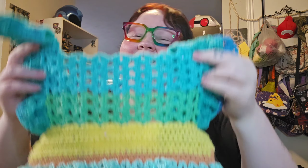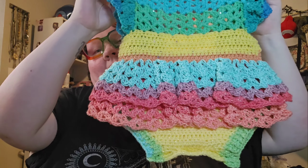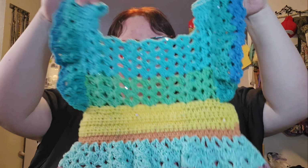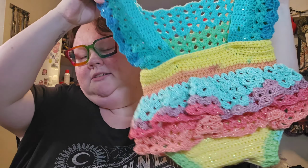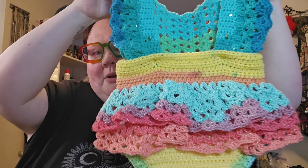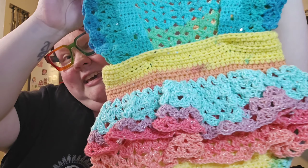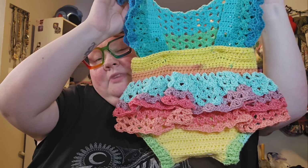But bear in mind also tension and things like that, what kind of yarn you're using will also affect it, so maybe not. But that was interesting. Anyway, so I have the front here, and then here is the back. Now, you may remember how I was encountering lots of dye splotches in this yarn. They are on the back for the most part, thankfully.